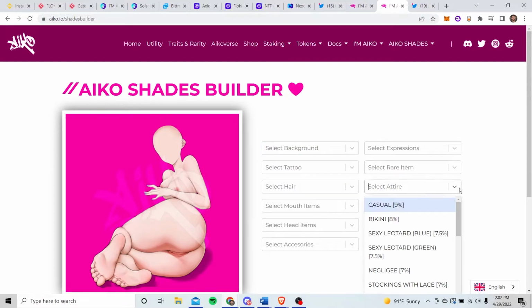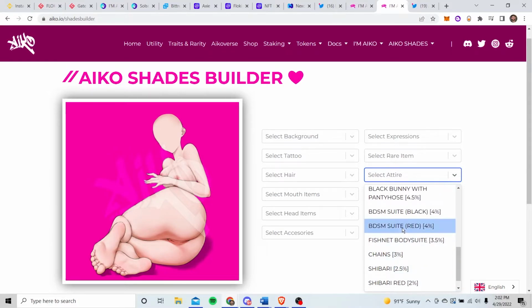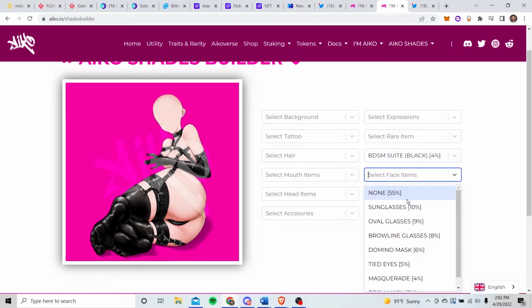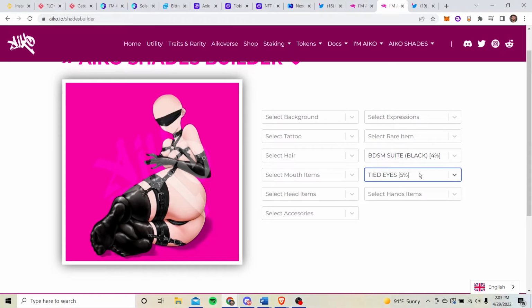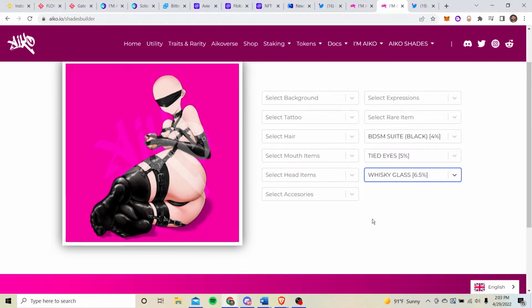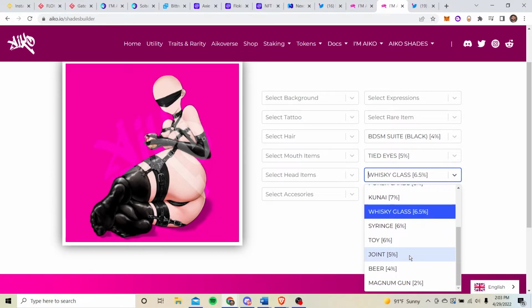All right, let's put some clothes on her first off. Let's see. All right, so I got that. Tie-dyes, 5%. Whiskey glass, 6.5%. None is 25, so it's pretty good.